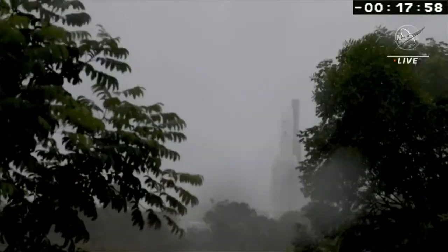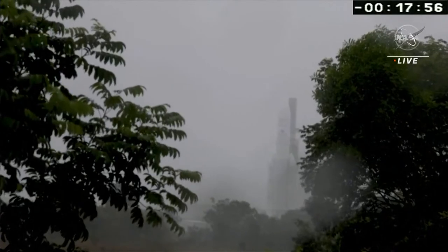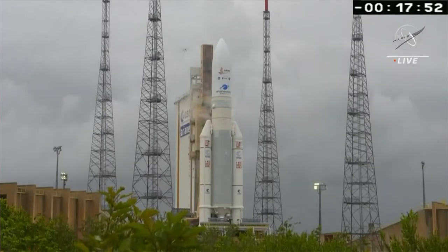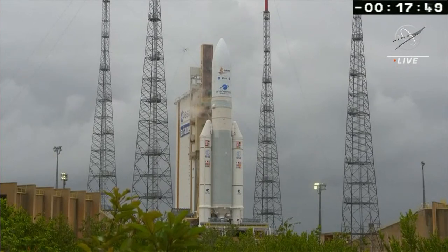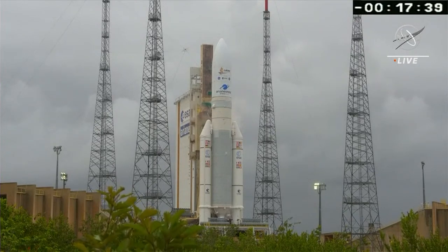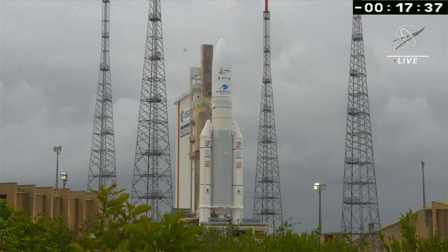Very, very slowly through the Amazon rainforest. It was raining at the time. And that was 2 days ago. And here we are now. 17 minutes and 46 seconds to launch and counting. All systems are go here at the European Spaceport in French Guiana.